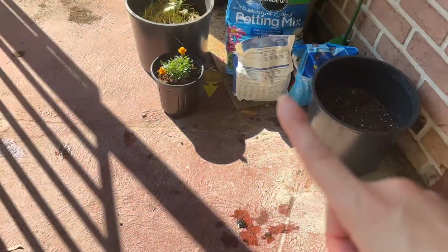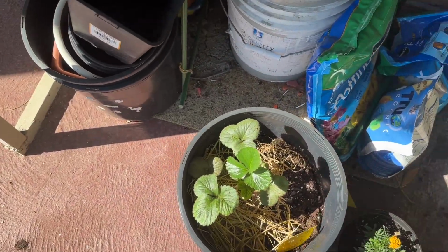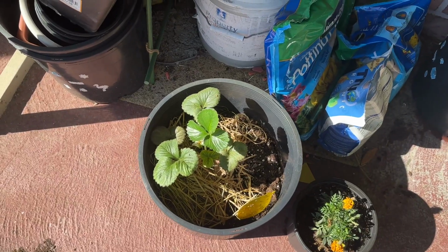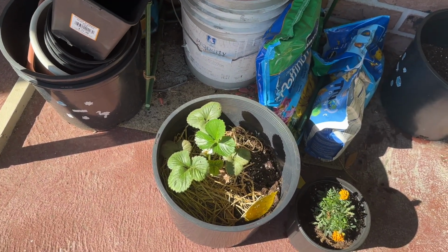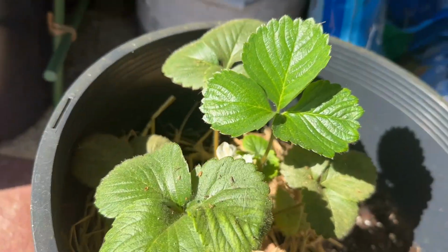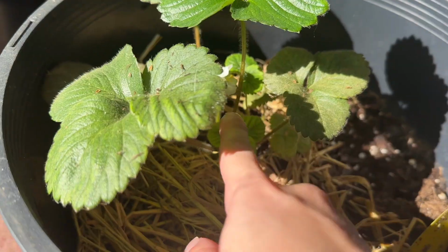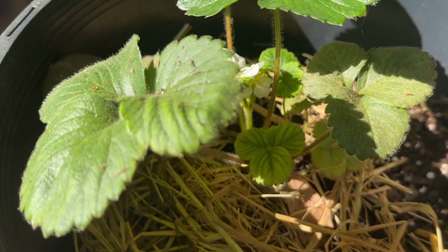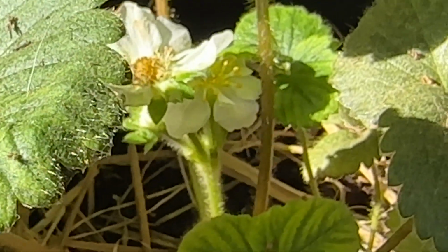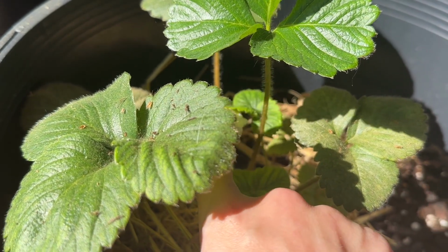The other one that survived was this strawberry. This is the second year I've had it. I have had this one since June of last year. It has given me 2 strawberries so far this year already. And I think it's growing. Gotta grow another one if this flower pollinates. I didn't even realize there's another flower literally behind it. So if this one doesn't pollinate, then hopefully this one does.